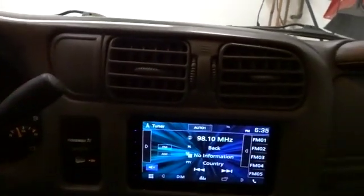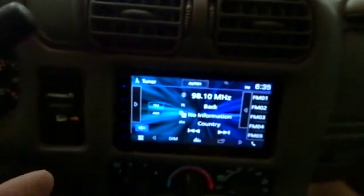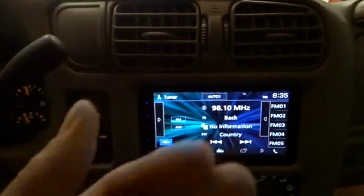And once you remove that bezel, it's pretty straightforward. There'll be some screws here on either side of your stock stereo. You remove those, and I believe all the bolts are the same size. They could be 7mm, I believe. I could be wrong. Once you remove that, you'll be able to pull the stereo out.